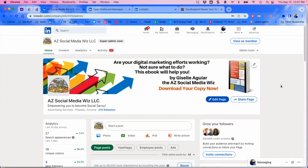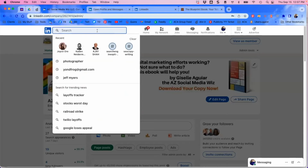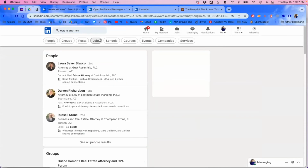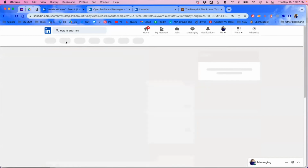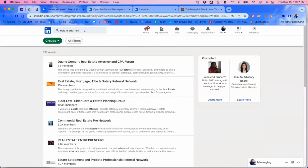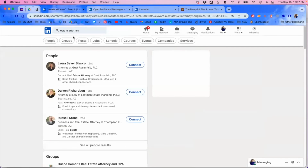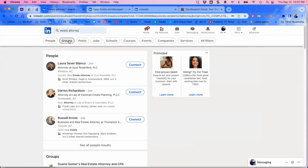Or you can go to the groups and search. Where are you located? I'm in Phoenix. You're in Phoenix. Okay, let's see, estate attorney, and then you go to groups. This is something you can do. They don't have to be in Arizona. They can be anywhere, basically.